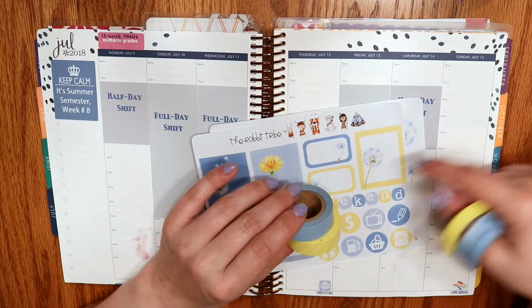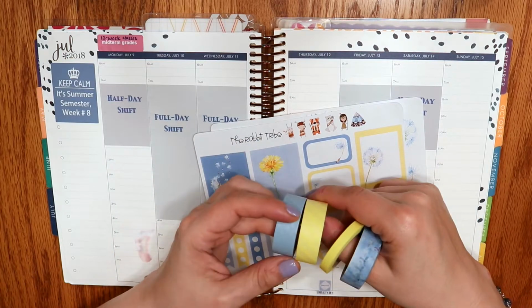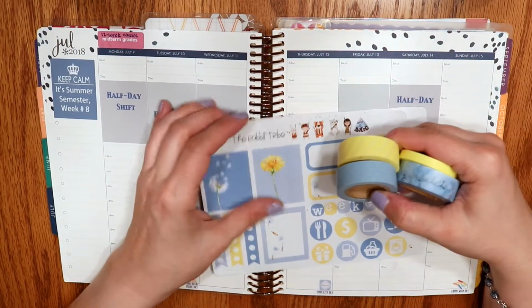Might use this for like my Sunday checklist, and just the other one. Maybe I won't use all of them, but I do have these. They're really pretty. I think they came from Michael's. So I thought that would be kind of a fun way to do this spread.